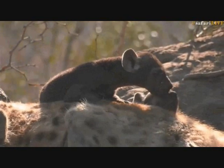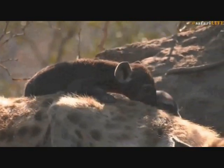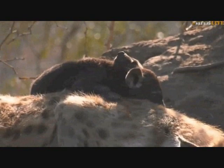Isn't that sweet? Now there's an impala that's just alarm called north of us. I want to hear if it carries on alarm calling.